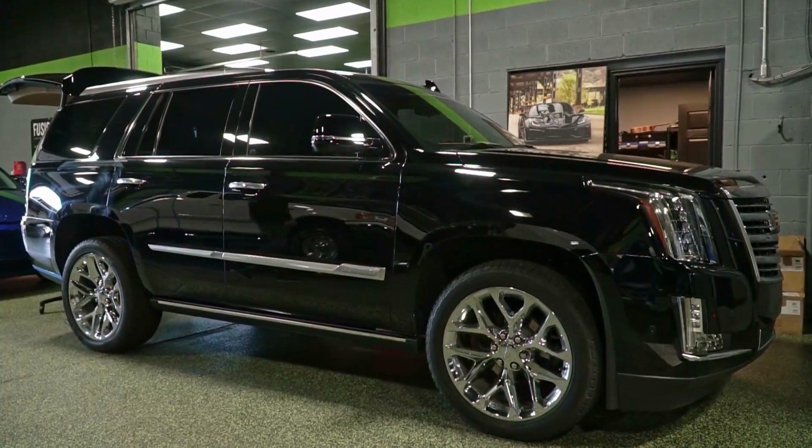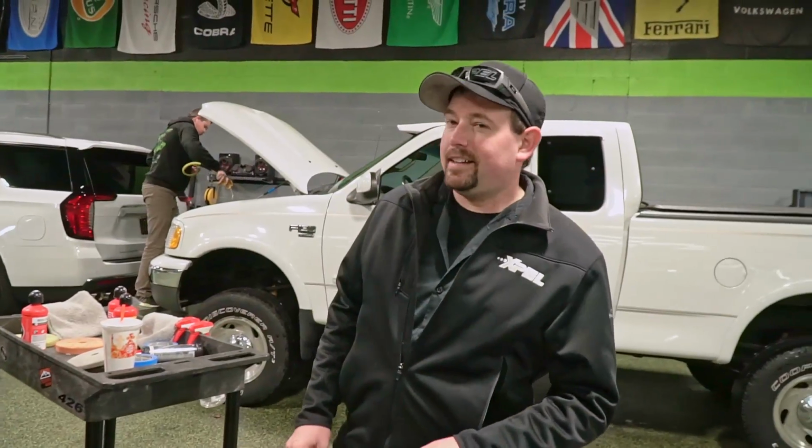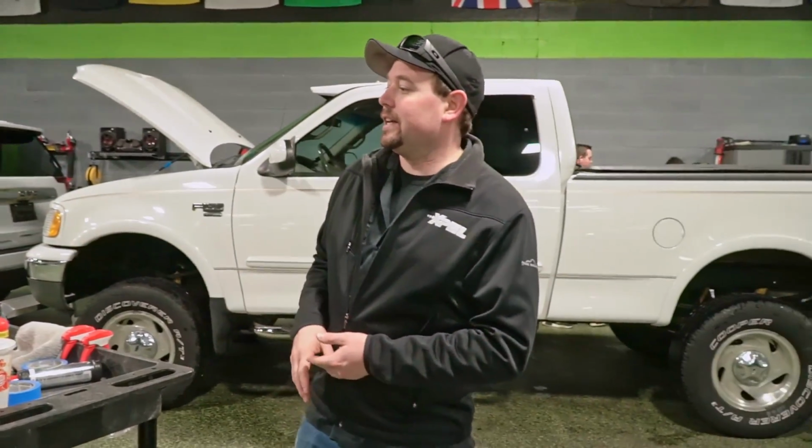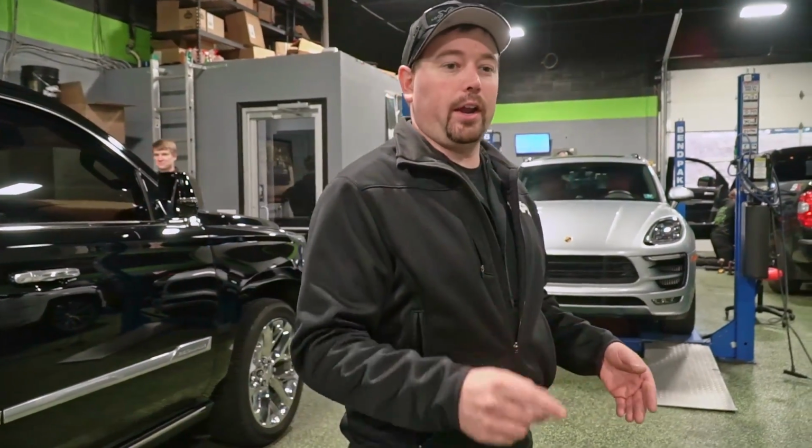Over here, we've got a Cadillac Escalade. And Jimmy, sorry guys, it's loud in here today. Jimmy is currently doing a paint correction on this, and now it's not loud. That's nice. We did paint protection film on the whole front end. It's ready to go in that sense. He's correcting the paint, and we're gonna have a video showing you why you don't need to paint correct a car before you put paint protection film on it. You do before ceramic coating, but not before film.